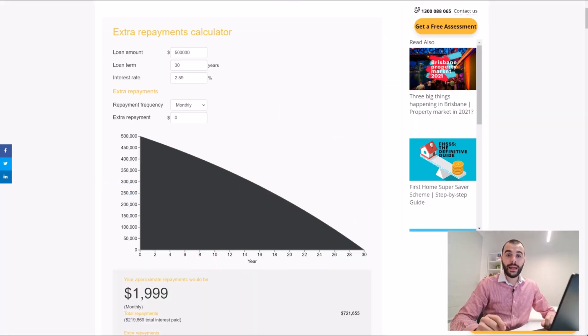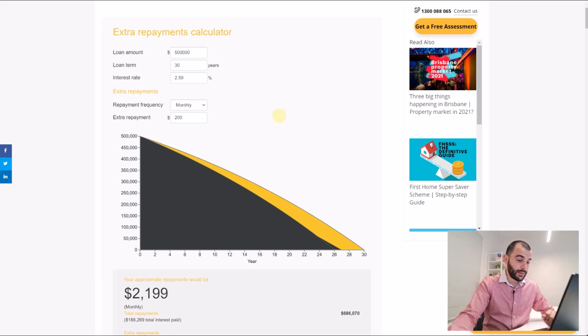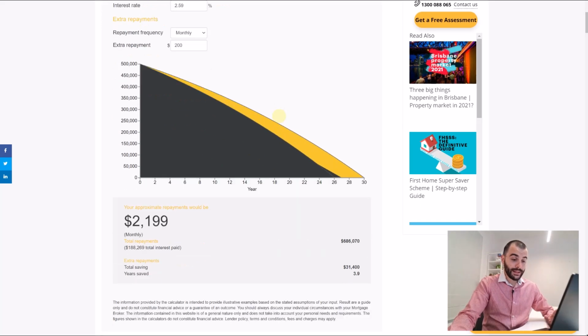What happens if I pay an extra $200 on my monthly repayments? Well, let's check this out and have a look at what this will do with our mortgage. So what I've got here is a $500,000 mortgage with a 2.59% interest rate. Now we've elected monthly repayments here, and I'm going to pop in an extra $200 per month in your repayments. What we can see here is it's almost as good as a fortnightly or half monthly repayment, saving close to 4 years on your loan term.